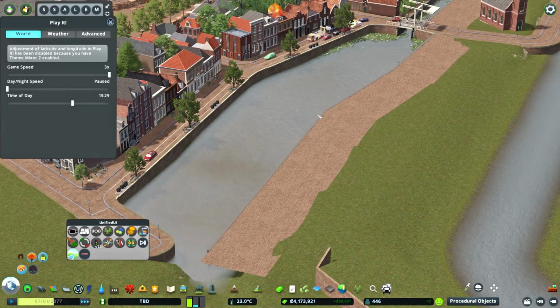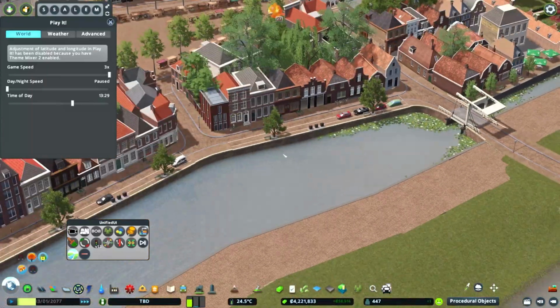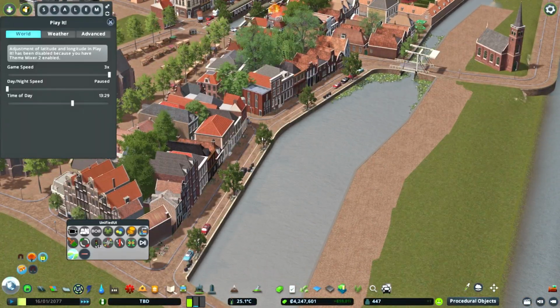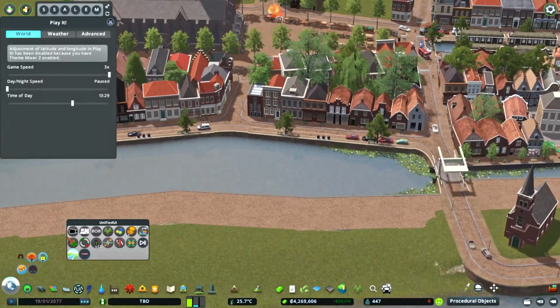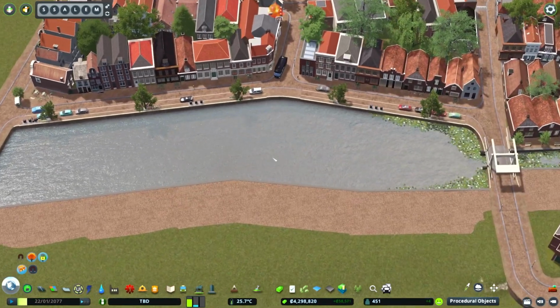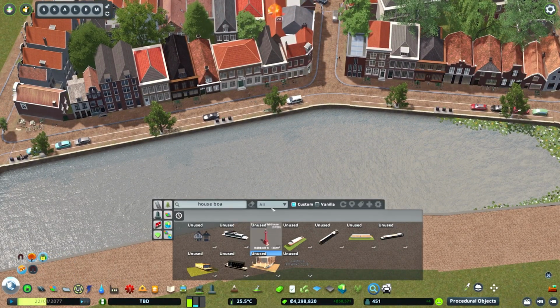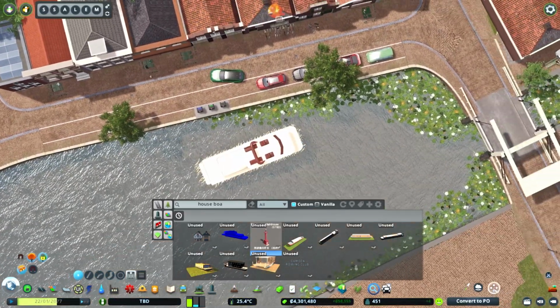Yeah, here it is. Speed it up. Let the water come in. Let the water fill up that canal. Already, it's looking so good. This series has such a cool atmosphere to it, man. I'm really excited. But I'll leave you now before Moose 2 comes in. Enjoy some houseboat placement.